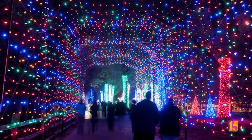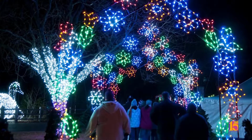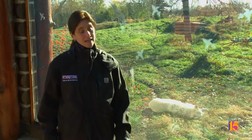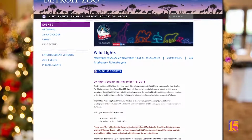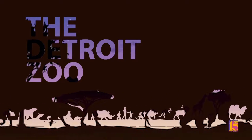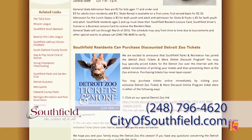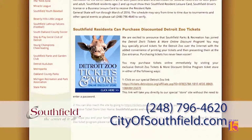We just started a wonderful event that we've been doing the last few years, which is Wild Lights, when there's many millions of lights along a path in the front half of the zoo. It's on select weekends throughout the holiday season, so please check our website, detroitzoo.org, and get more information on that. Also, check out the Southfield Parks and Recs to get discounted tickets for the Detroit Zoo.